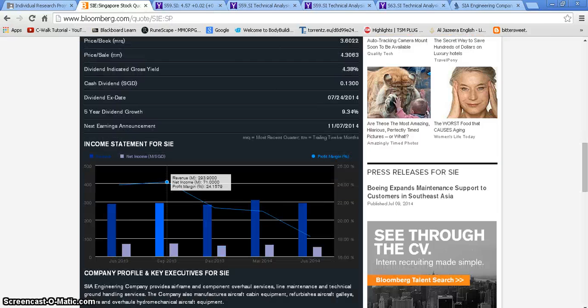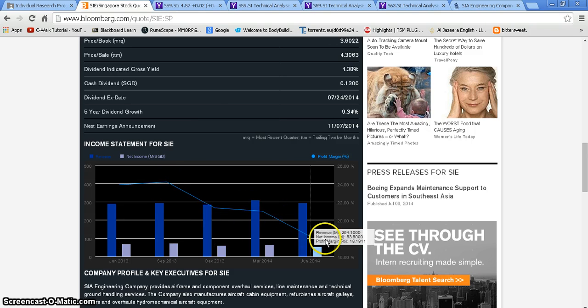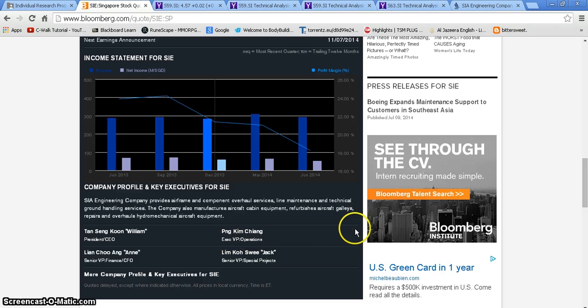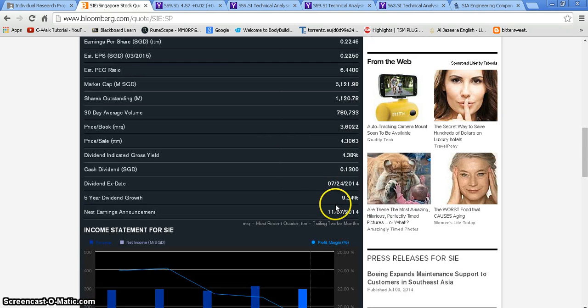Alright. So we can see the income statement for SIA Engineering. It's actually been facing declines over the past few months, I guess, fiscal year. This is actually not a good thing for SIA Engineering. Alright. However, its 5-year dividend growth is actually at 9.34%, which is a good point.